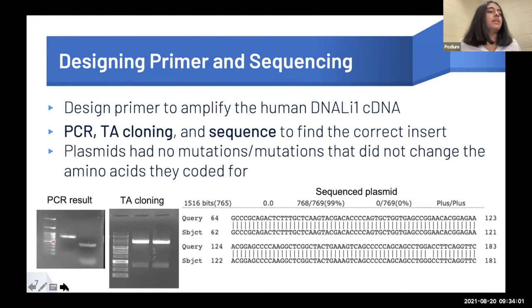So before that happens, there are a lot of preliminary steps that go in before we mate the yeast. First, before I joined the lab, Dr. Zhang's lab actually designed the primer that amplifies the human DNALI1 cDNA, and they performed PCR with it. That's the leftmost picture. The second well only, the first well was for a different experiment, but you can see that PCR happened correctly because the correct band lengths are there.